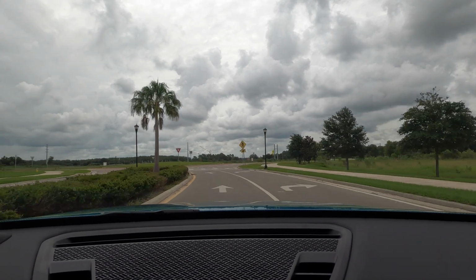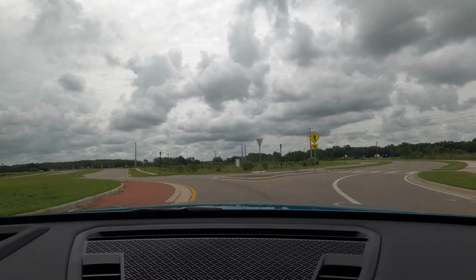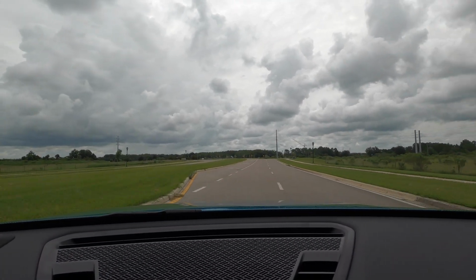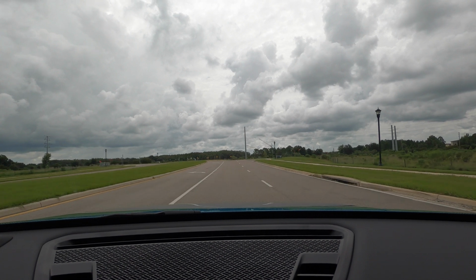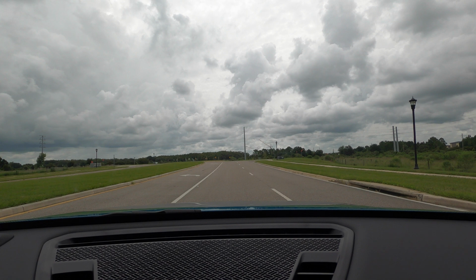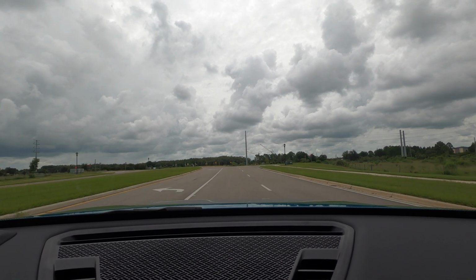You don't hear any of the exhaust filtering in. Confidence, you'll have some, don't get me wrong. It's just not quite as airtight or polished as BMW typically is. So it's gonna be fun, especially when you're doing a straight line like this.